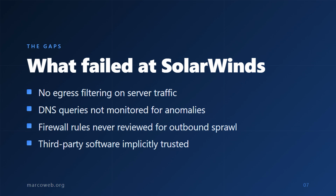At the affected organizations, the gaps were consistent. No egress filtering on server traffic. DNS queries not monitored for anomalies. Firewall rules never reviewed for how permissive the outbound side had become. And third-party software was implicitly trusted, its traffic treated like any other.